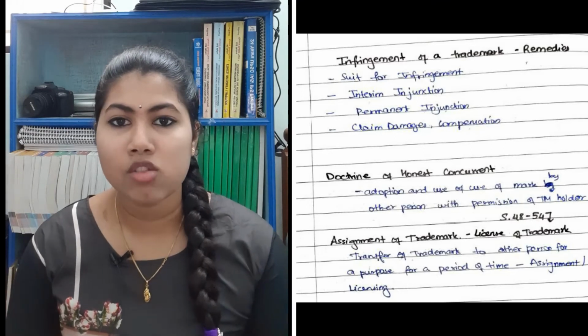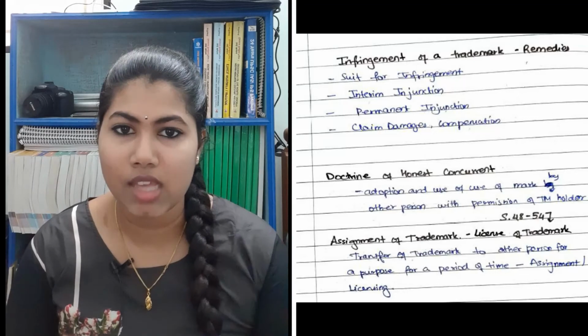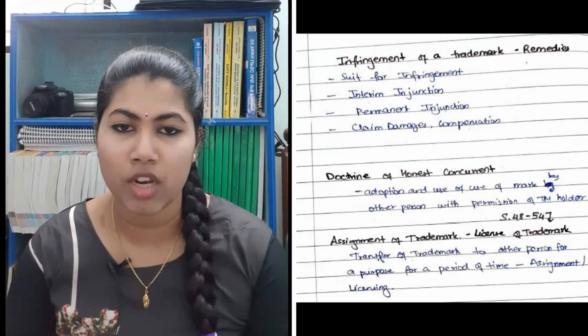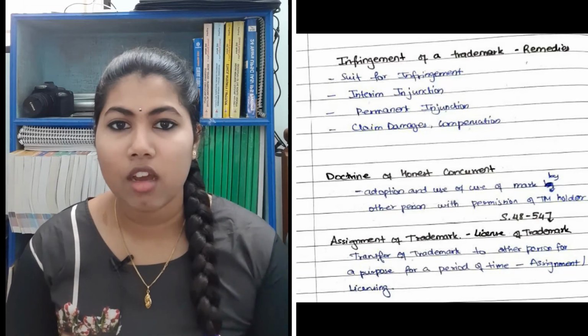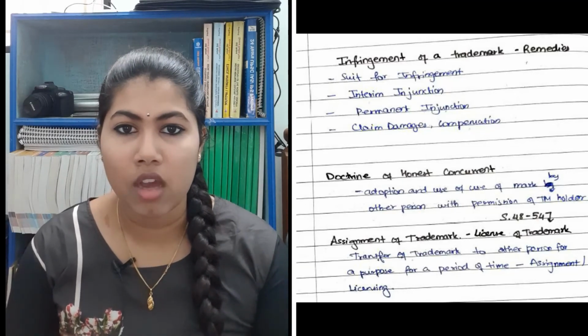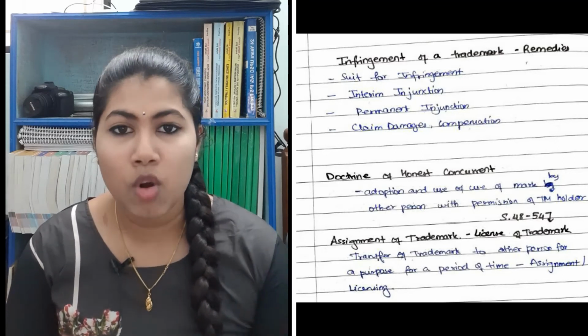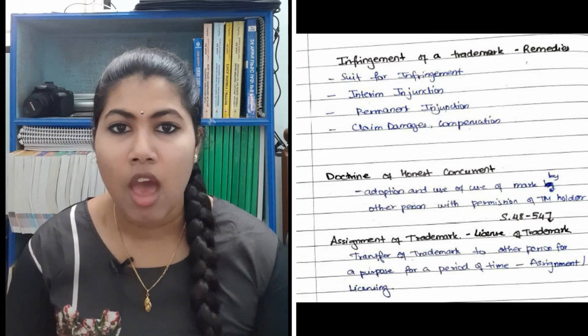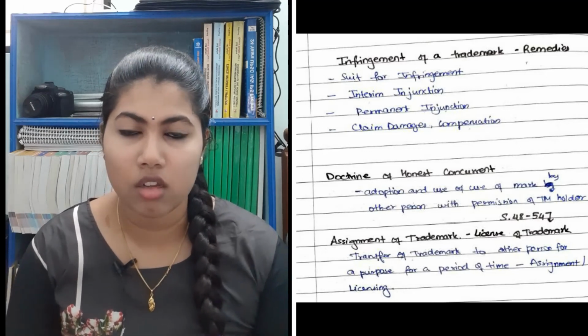So we have the last topics under trademark. They are the doctrine of honest concurrent user, assignment of trademark and license of trademark. Under the doctrine of honest concurrent user, it says that a person can adopt and use the mark of another person with the permission of the trademark holder, provided he has to prove his honesty and the motive behind his use. So this is the doctrine of honest concurrent user.